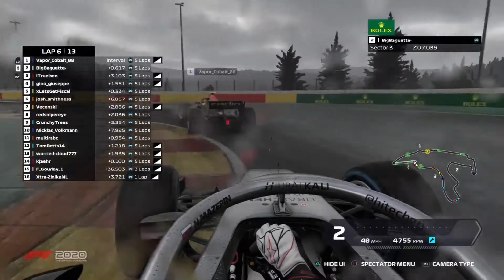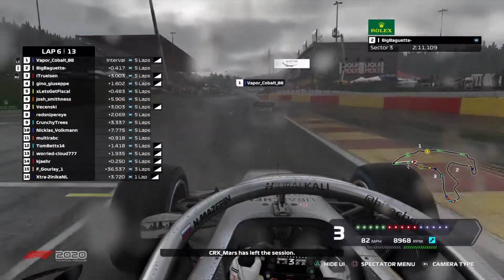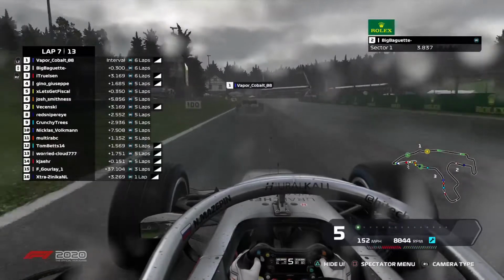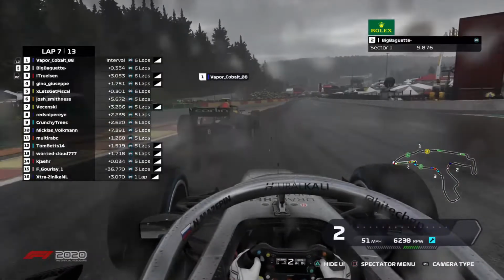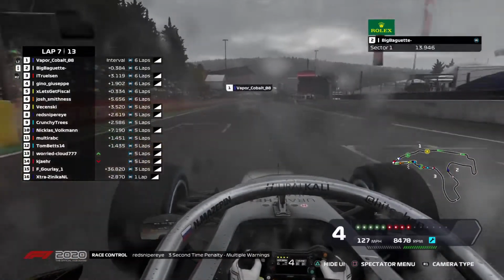Big Baguette, of course, having to be very careful to get a clean pass done that hopefully does not involve any sort of penalties or contact on Vapor Cobalt. So he's got to play it safe, but still somehow looking to find a way past Vapor Cobalt here in our beginning of our 7th lap, as Red Sniper picks up a 3-second penalty.